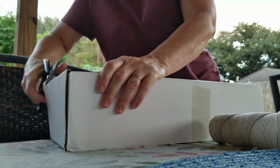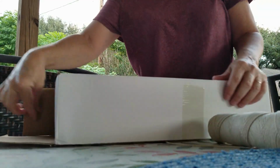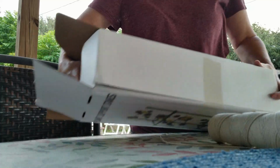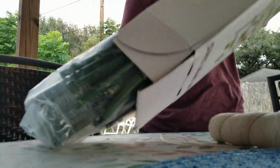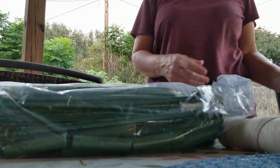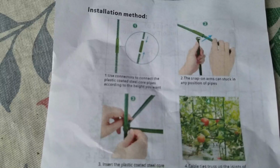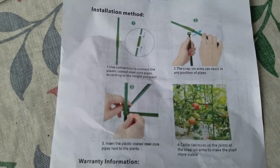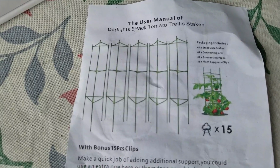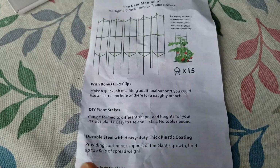What I like most about these is there should be enough in this box to do 5 full-sized tomato plants, but you can also configure this however you need to for other uses as well. Like I could have bought this and used it for the beans if I needed to. Here's just a quick picture of what it looks like. They all simply snap together. And then this is showing you that there's enough for 5 different tomato plants.